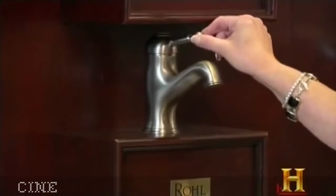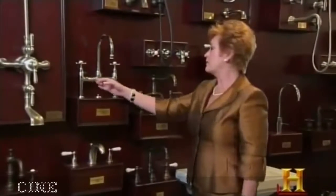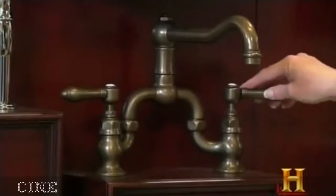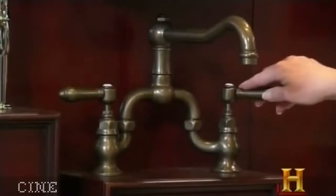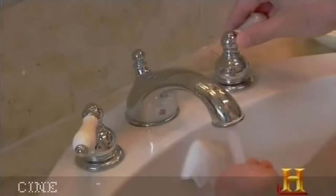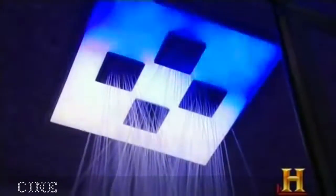Going back to the old days are the bridge faucets. And what that means is that there's one portion of the faucet that goes in between that connects the hot and cold above the counter as opposed to below. Aesthetics aside, the technology of sink faucets is still predominantly based on simple mechanics. But the shower has jumped into the cyber age.